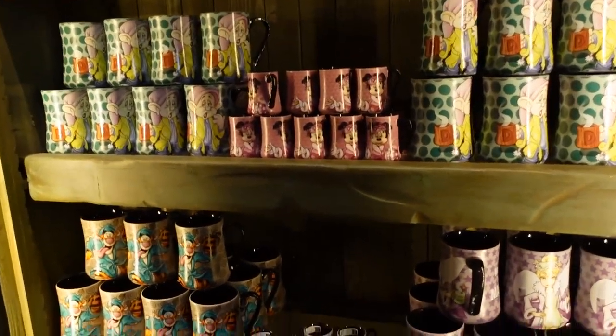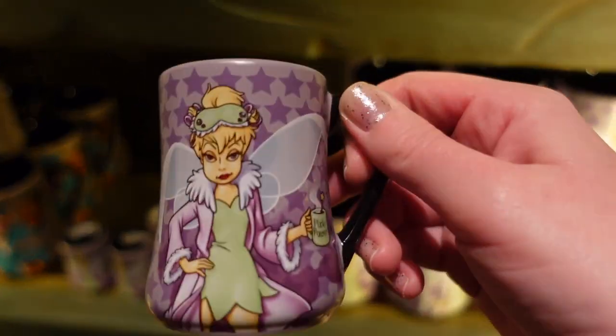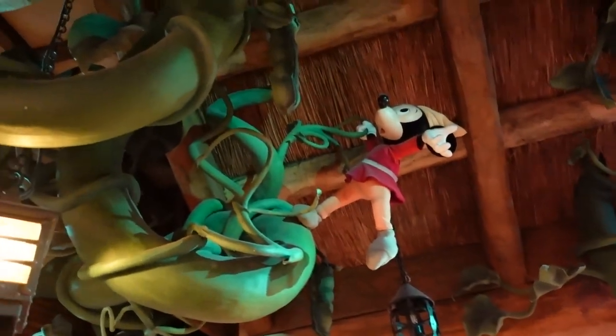The tiniest. I presume you would put like espressos in there. How much is that one? €8. And there's a Tink. And Tink also has a full size one, and a mini. Because we're in Sir Mickey's, he's up there. And there's a beanstalk going all through the ceiling.